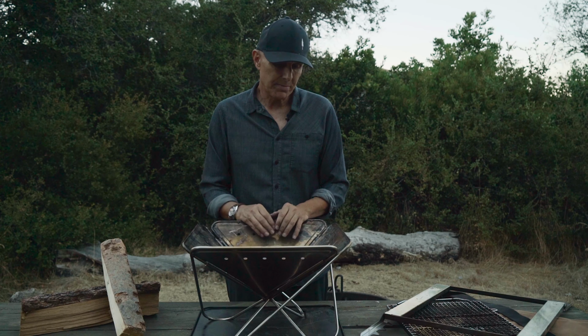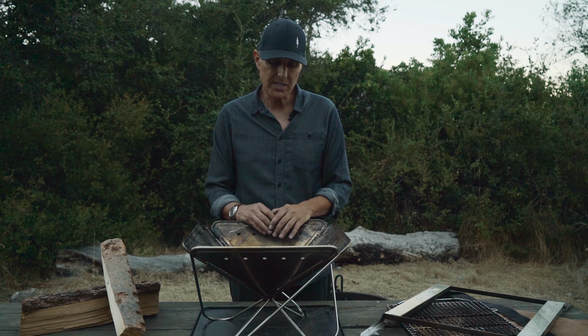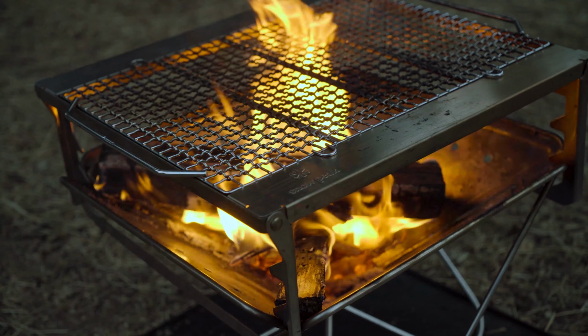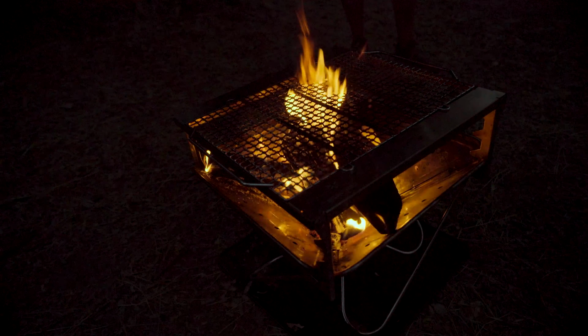I love this fire pit. I just found it to be beautifully designed, modern and elegant, and it feels like something that you would have for a long, long time.